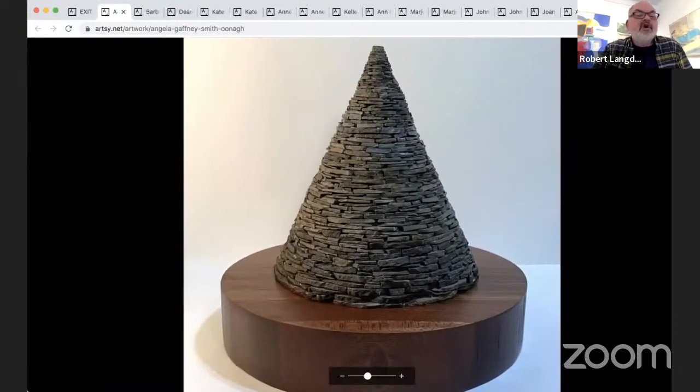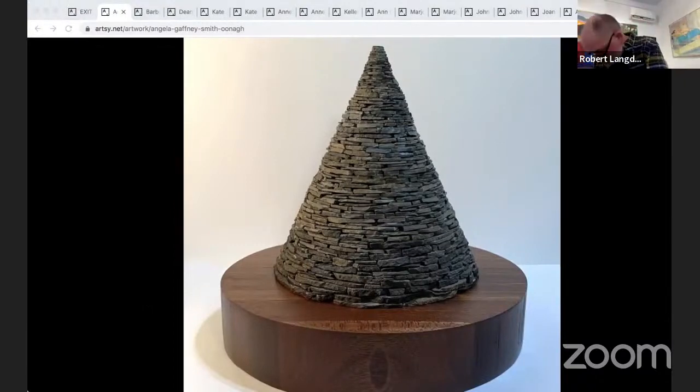Angela Gaffney Smith. This is a piece called Una, I believe. I don't have my reading glasses on, and my eyes are going. This is made from chipped bluestone right from her yard. Her backyard is a bluestone quarry.